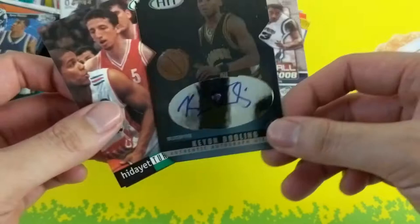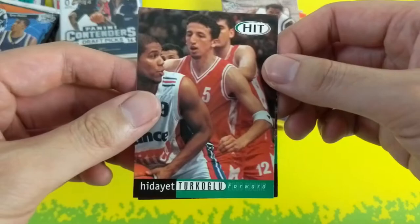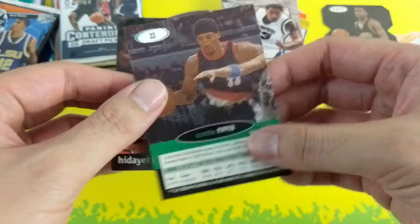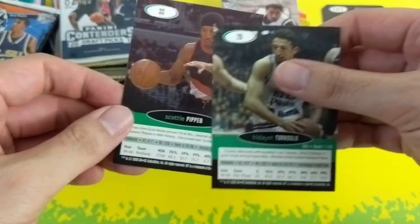Put that over there. And then Hedo Turkoglu, awesome player. And a Scottie Pippen. Or is it just two cards stuck together? Looks like they're stuck together. Old cards. So again, you got Scottie Pippen. So interesting round of cards. Hit. Well, we got our hit there, so wonderful way to start off.